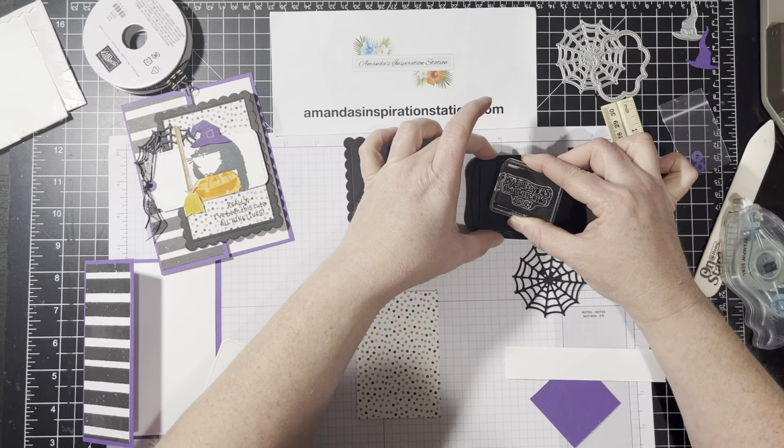For those of you who have never joined me before, every Wednesday I usually pick either a stamp set or a bundle, or I mix two different ones, and I bring you two projects every Wednesday.